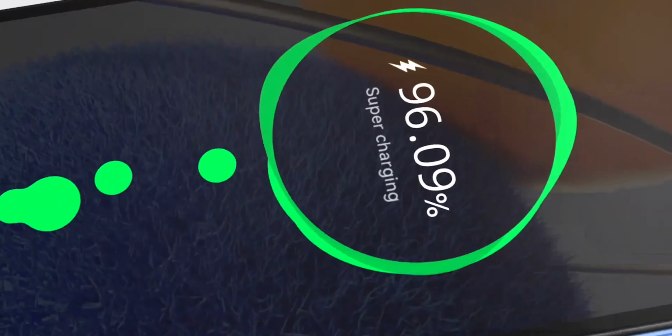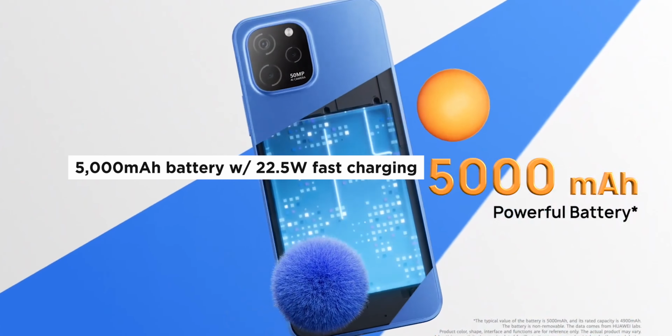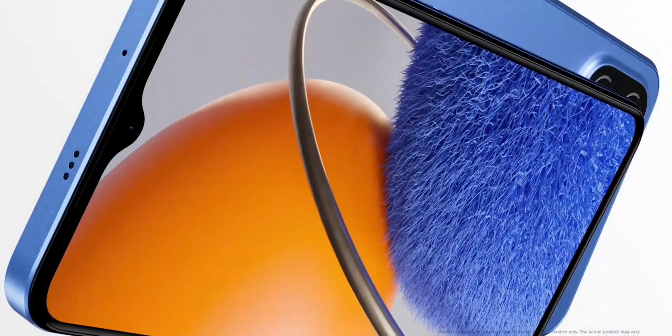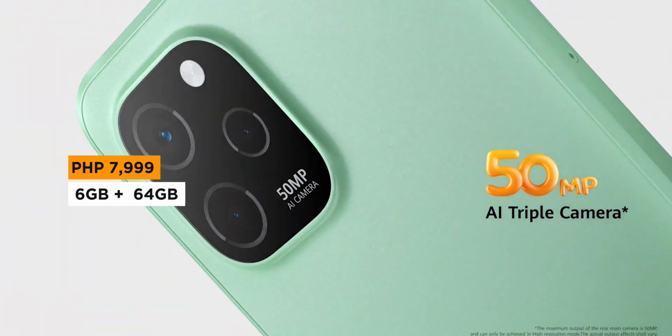In addition, the Nova Y61 packs a 5000 mAh battery with a 22.5-watt fast charging system. This means less charging and more time on the go. Since it's a Huawei device, it also comes with super device. The Huawei Nova Y61 retails for 7,999 pesos.